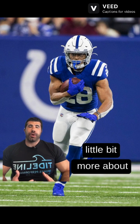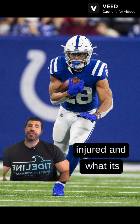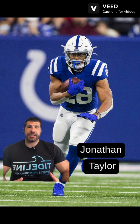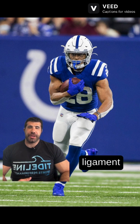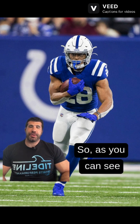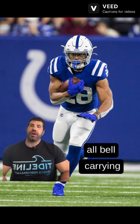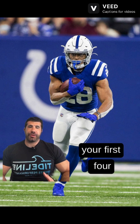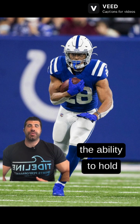Now that we've talked a little bit more about what the UCL is, where it's located, how it gets injured, and what its function is, it still begs the question of, well, why would a professional running back like Jonathan Taylor elect to undergo surgery for this particular ligament right in the middle of the season? And that has to do with the ability to grip the ball. As you can see from this picture, when a running back carries the ball, and this is true for all ball carrying sports, your grip is not just affected by your first four fingers. Your thumb plays a very important role in the ability to hold on to the ball.